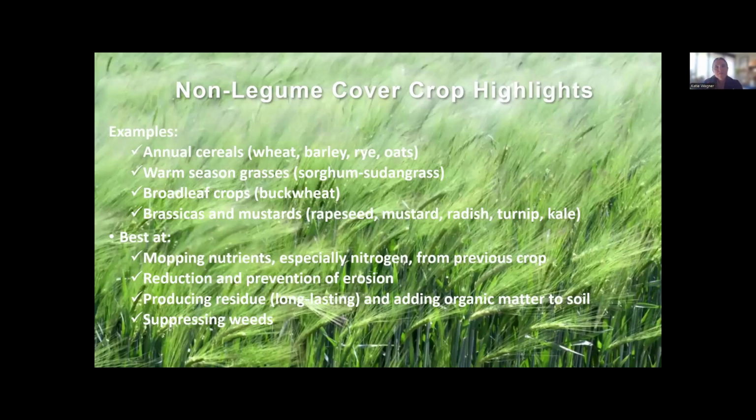Okay, so again, some non-legume cover crop highlights. We gave you some of those examples there, and they are best at mopping nutrients, especially nitrogen from the previous crop, reducing and preventing erosion, and producing residue. It tends to be longer lasting than leguminous crops, which we'll talk about in a minute, in adding organic matter to the soil. And they also do a good job of suppressing weeds.